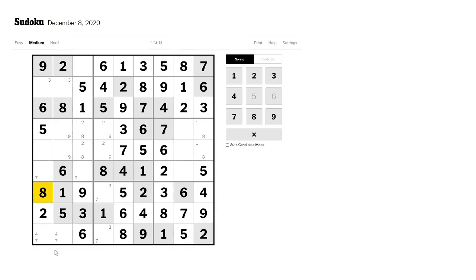Unlocking the 8 and an 8. So 4 and 7s are down here. This must be a 3 and 7. Okay, so what's going on here then? This is 7, 3, 7 and 3, 7 and 9. I've got 3 and 9 there, so that must be a 7.